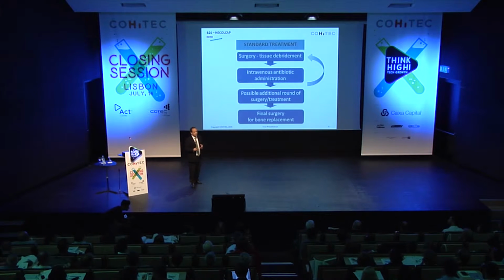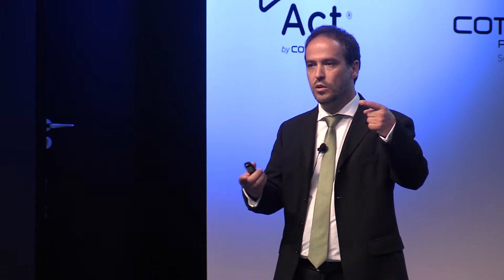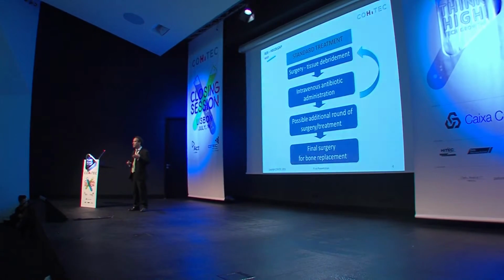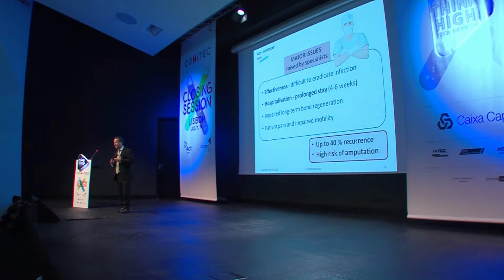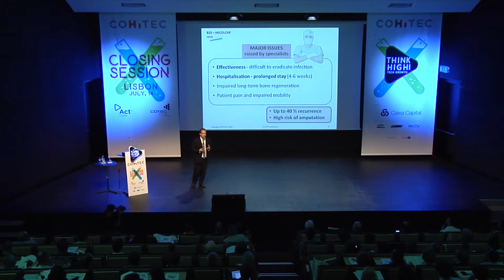So the standard treatment for osteomyelitis involves a first surgery to clean the infected tissue, so-called tissue debridement, followed by a course of antibiotics that can last 4 to 6 weeks. If the wound is not clear, this round can go once or twice more, with surgery to clean the wound, a course of antibiotics, etc., until the wound is completely clean. And then a final surgery takes place to put in a bone graft. So this is a difficult treatment for the patient, and it's a complex situation for the surgeon as well.